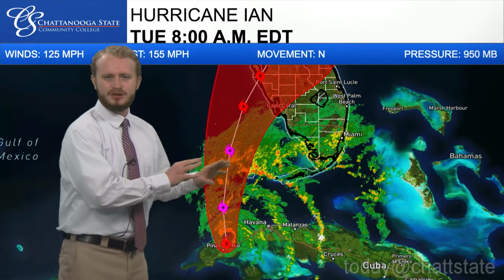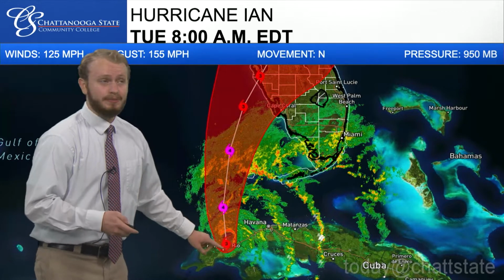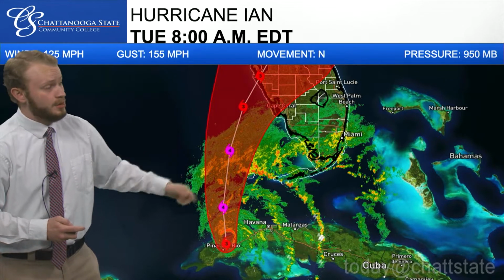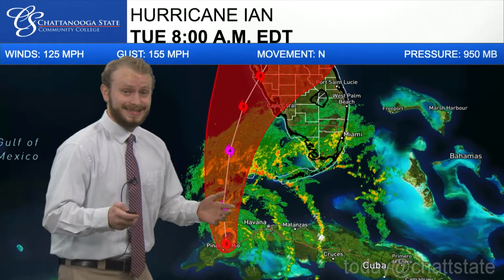Now, if I understand correctly, the history of this has been moving over 10 miles an hour. That's pretty fast, about faster than most people run, give or take. And the pressure, now this number right here is an interesting number. Anytime that number gets lower, the stronger the storm is. And so that's another thing to look at. Now, again, notice winds are 125 miles an hour. That's going to get more intense. Later on Wednesday afternoon, we can see winds up to 130 miles an hour. That's not even the gust. We're talking just winds itself.